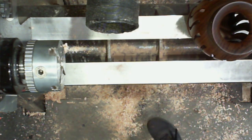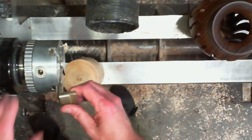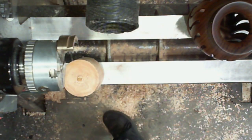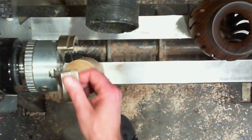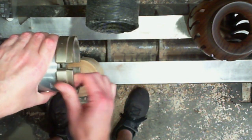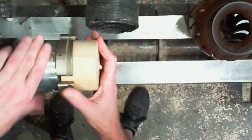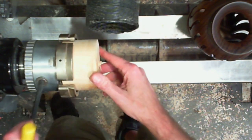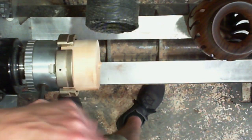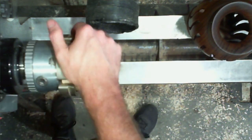I might be able to use the same jaws I just had in there. I think so. I'm going to just turn this down into a cone shape, and it's going to go right into the center there. And then we'll bring the tailstock up and support it while we get rid of the foot.